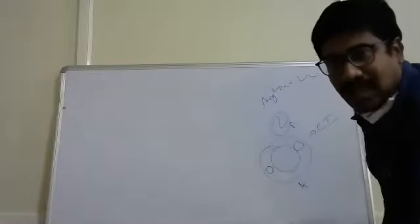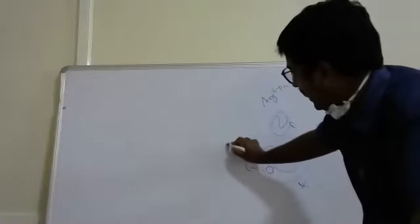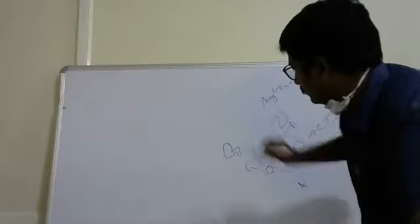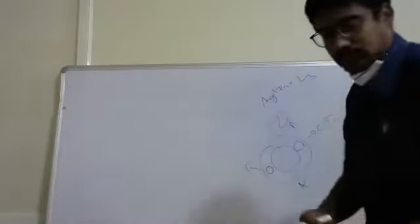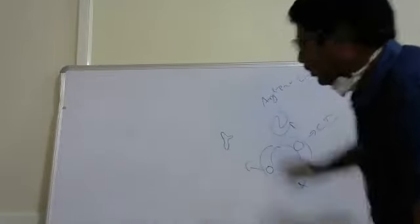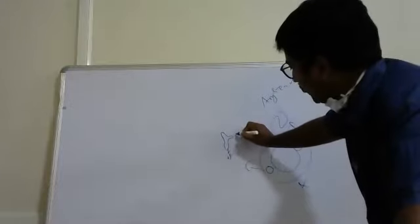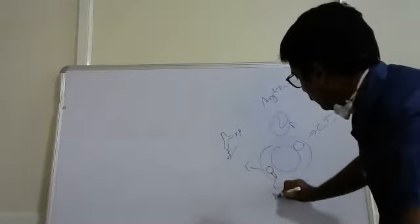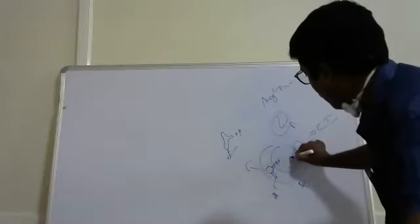These are the arytenoids. I will elaborate on the arytenoid. The arytenoid will be like this. The anterior part of the arytenoid is called the vocal process. This middle process is called the muscular process. I will draw here. See, this is the anterior process, and this is the muscular process.